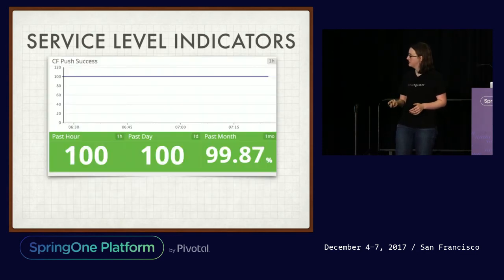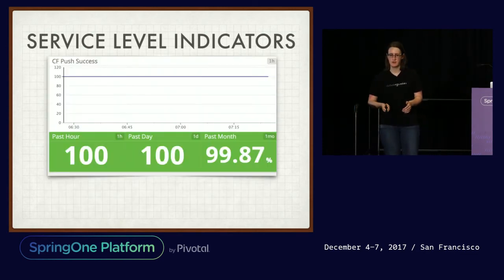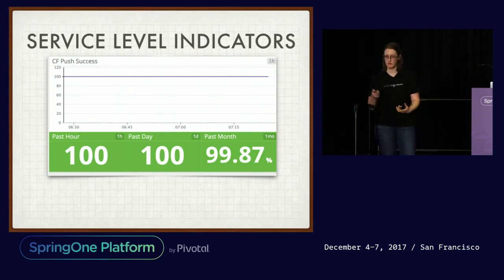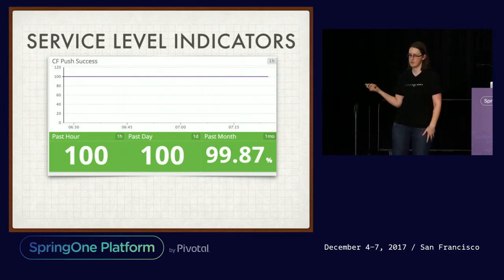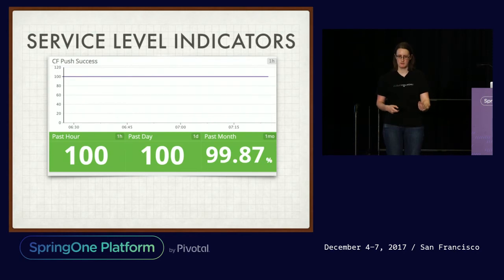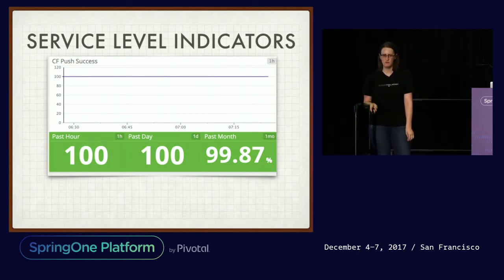But the basic idea is that you're going to specify a small number of things that you can measure from the user perspective that matter to the users, and then you're going to measure those and report on them. So in our case, we started measuring push success. We have a job in Concourse that once a minute pushes an application, measures how long it takes, measures whether it's successful, and pushes that to Datadog. Then we report on it on our dashboard. And it turns out that that gets you a really, really long part of the way.